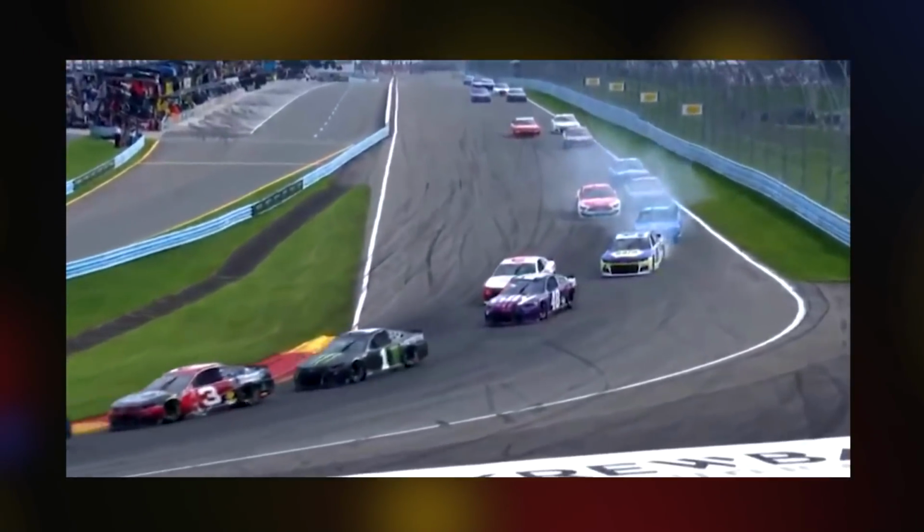Stage 2 went to Martin Truex Jr., who coming into this race had finished in the top 2 in 3 straight Watkins Glen races. Important playoff point for him, but also happening in stage 2, Chase Elliott locked up the tires going into turn 1, smoked them big time, flat spotted his tires, and had to make an unscheduled pit stop.